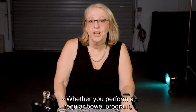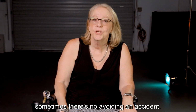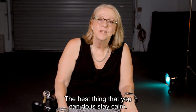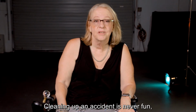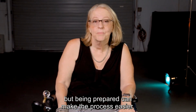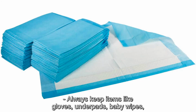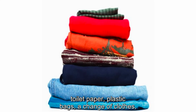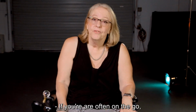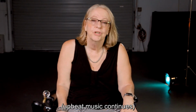Whether you perform a regular bowel program or have a colostomy, sometimes there's no avoiding an accident. The best thing that you can do is stay calm. Cleaning up an accident is never fun, but being prepared can make the process easier. Always keep items like gloves, underpads, baby wipes, toilet paper, plastic bags, a change of clothes, etc. on hand. If you're often on the go, keep these items in your vehicle or in a bag on your wheelchair.